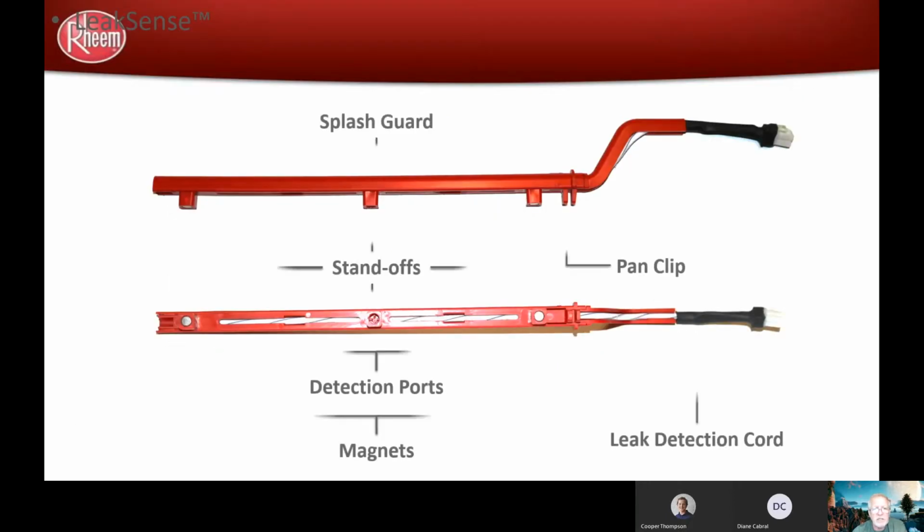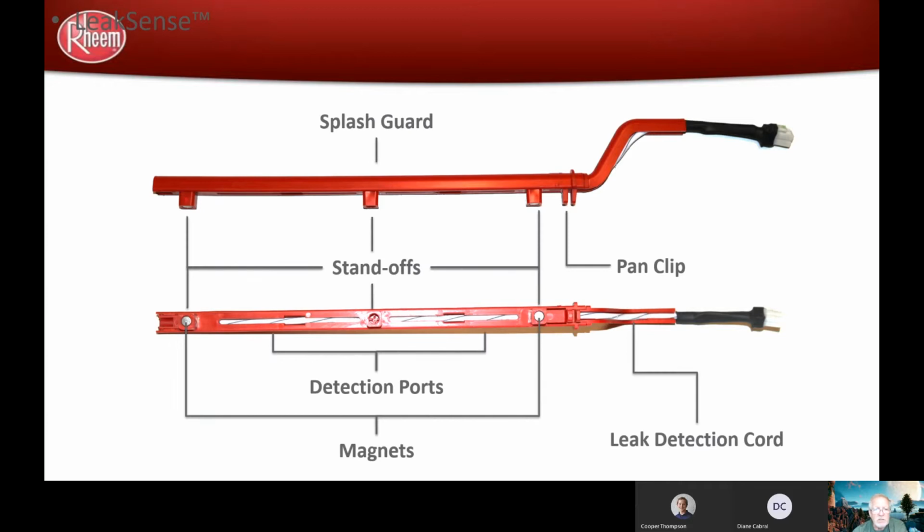This is what that leak detection looks like. What you're seeing there, this white rope is similar to what you see in the Honeywell leak detection systems, whole house systems that people have. That rope, you lay it on the floor. If water gets on it, it sends a signal through the rope up to the controller and says, hey, we've got a problem, we've got a leak.